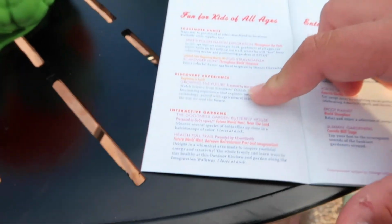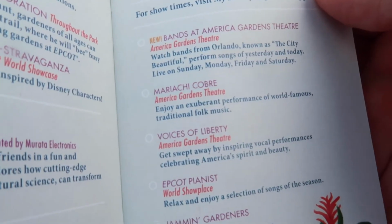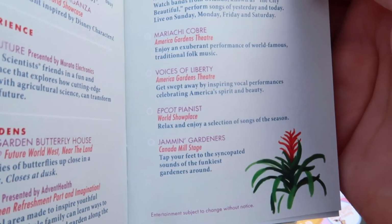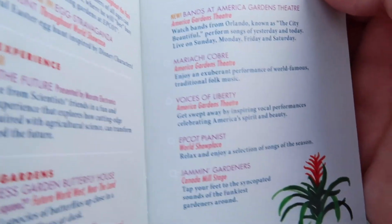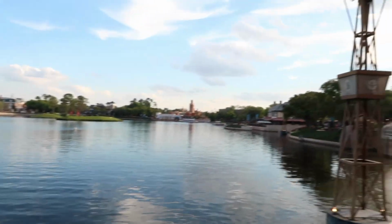But that's cool. They have Growing the Future, Healthful Trail, entertainment too. Some local bands are gonna play at the Garden Theater: Mariachi Cobre, Voices of Liberty. Epcot Pianist is gonna play at the World Showplace. There's actually a lot going on here. So I think we're definitely gonna have to come back.